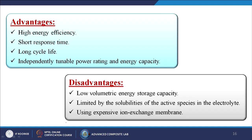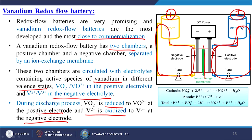What are the advantages? High energy efficiency, short response time, long cycle life, and independently tunable power rating and energy capacity. Of course, there are certain disadvantages: low volumetric energy storage capacity, limited by the solubilities of the active species in the electrolyte, and the use of an expensive ion exchange membrane, because sometimes during the chemical reactions an increase in heat takes place inside the chamber. So, this ion exchange membrane should be capable of withstanding that temperature, and also it is suspended in a liquid system, so there is a chance of swelling, a chance of change in the shape of that membrane. That is why the cost for this kind of storage system is a little bit higher.